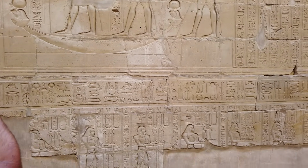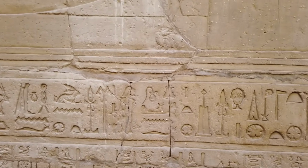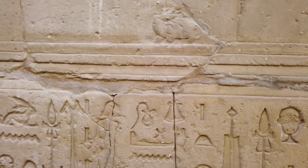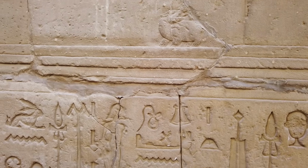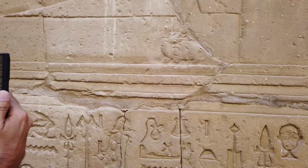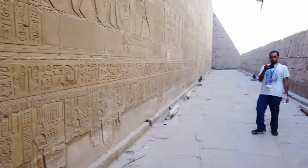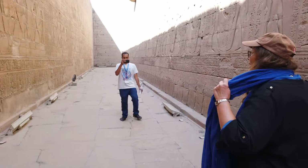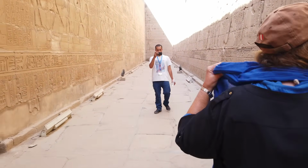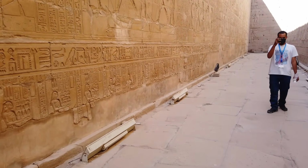Oh, the dragon. Yeah. They say it's a hippo. Looks a little like a dragon. That looks kind of dragonish. This one right here? Yeah. Little dragon. Definitely doesn't look like a hippo. Horus doesn't have necks. Stabbing. Yeah.